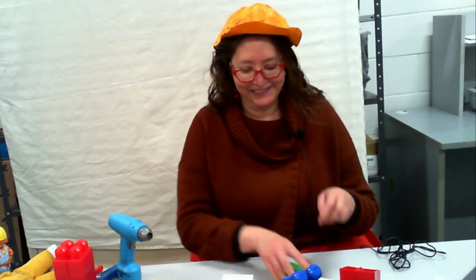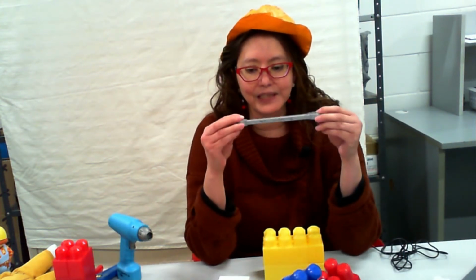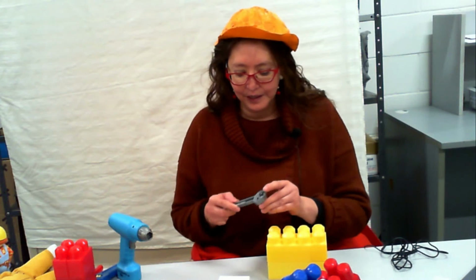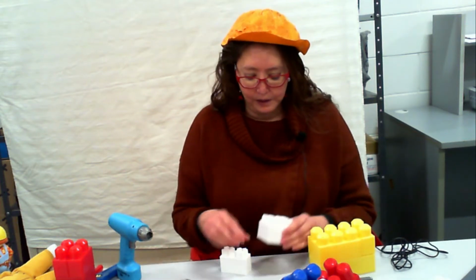I like fun. Okay. This is cool. This even says Black & Decker on it, so you can pretend you're tightening bolts. I have a bolt here. I thought it might fit in here, but it doesn't really. It goes with this piece.